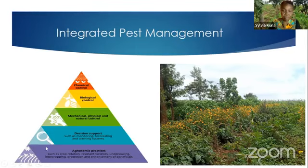And then also being able to monitor. How many times do you walk in your garden to monitor and see what is happening? Many times, if you're practicing organic farming, it is more prevention than anything else. You have to do a lot and a lot of prevention. So you have to monitor, you have to forecast.